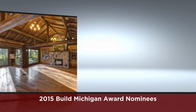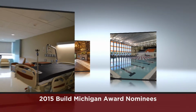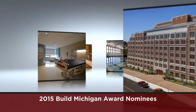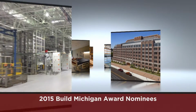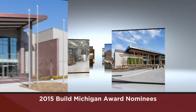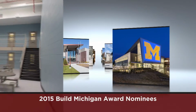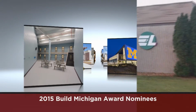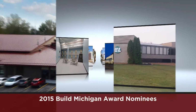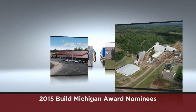AGC members build Michigan. From corporate headquarters to residence halls and high schools to hospitals, the work that AGC members perform improves our quality of life. Construction matters, and the projects AGC members build continue to advance Michigan's economic well-being and showcase the best the industry has to offer.